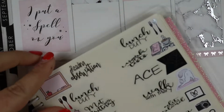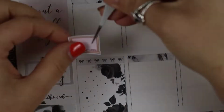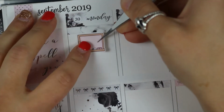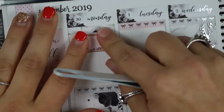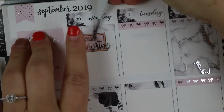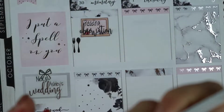So on a Monday, I think this was my first reading observation. It might have been my second. Actually, now that I'm thinking of it, it might have been my second. But I did that reading thing this summer that I've talked about, where I went to, I can't even remember what the town was called. Round Rock? Somewhere close to Round Rock.